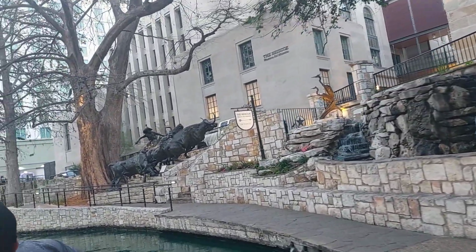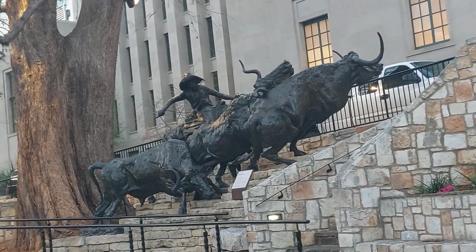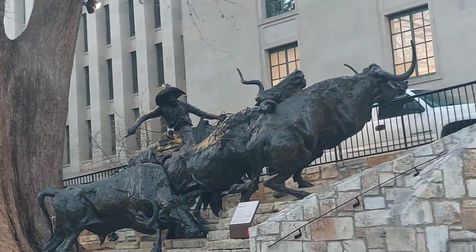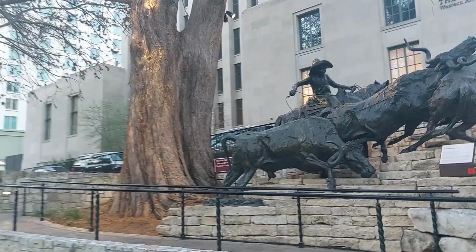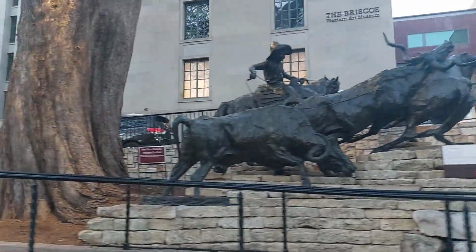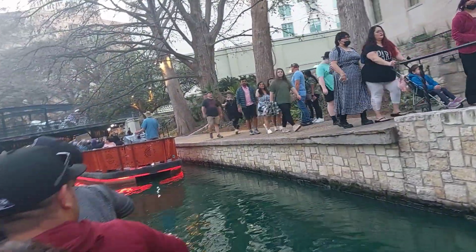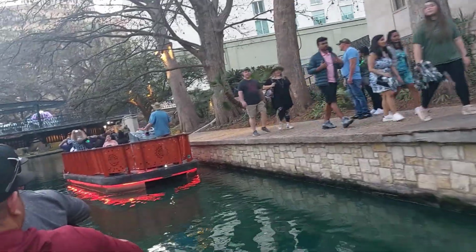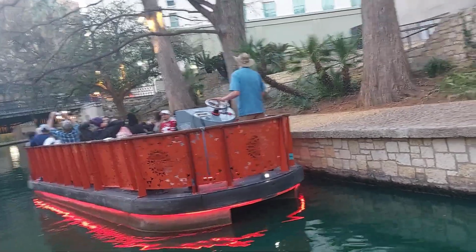Now, if you look here on the right, you're going to be able to see the Briscoe Western Art Museum. Now, the Briscoe is named after our late great Texas governor, Dolph Briscoe Jr. and his wife, Janey. Well, they opened up the Briscoe here around 2011 inside this old building that was originally constructed back in 1930 just to be the first public library of San Antonio. Today, it's known as the Briscoe. You go inside there today and see a lot of great displays like Pancho Villa's last known saddle and Santa Anna's ceremonial sword, all on display inside the Western Art Museum.